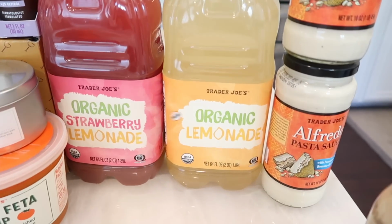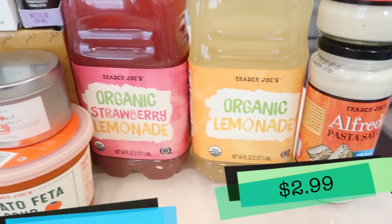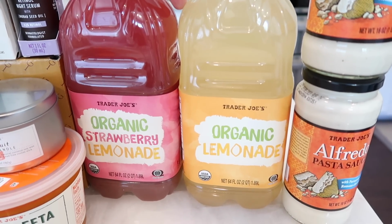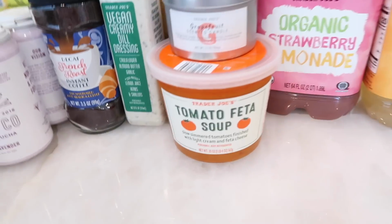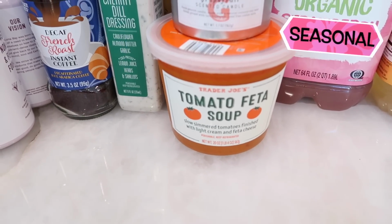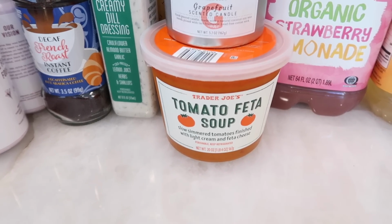Now to some brand new lemonade. So these are just organic now. So we've got the organic lemonade and then the organic strawberry lemonade. So these both have been around Trader Joe's for a long time, but they're organic now. So that's exciting. I grabbed a tomato feta soup just to have on hand because this is a seasonal one. It's not around all the time, so I just figured I needed to get one this year.